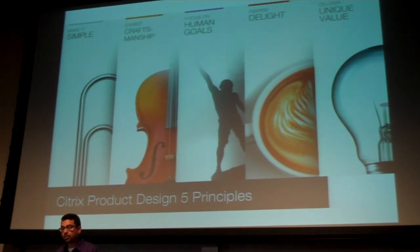Exhibit craftsmanship. Really beautifully articulated. Every pixel does count. And you've got to work within those constraints. They're there for a purpose, right? So if the hex value of the color is such and such, follow that hex value. Focus on human goals, making sure that you're talking to your end users and really supporting their goals and motivations. Inspire a sense of delight. Create something that's beautiful. People like something that's delightful, that's beautiful and amazing and wonderful. It gives a little extra special spark at the end of the day.